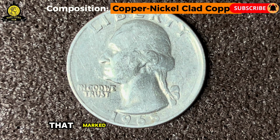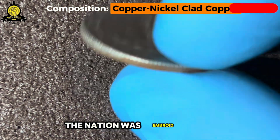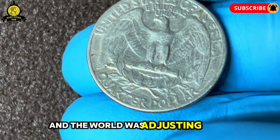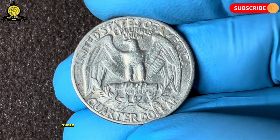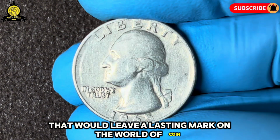1965 was a year that marked a significant moment in American history. The nation was embroiled in the tumult of the civil rights movement, the Vietnam War was intensifying, and the world was adjusting to the realities of the Cold War. But while these political and cultural events shaped the nation, there was something happening at the U.S. Mint that would leave a lasting mark on the world of coin collecting.